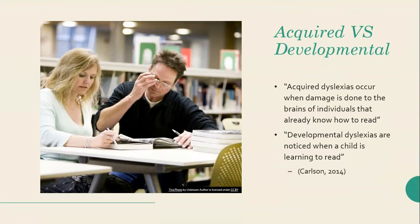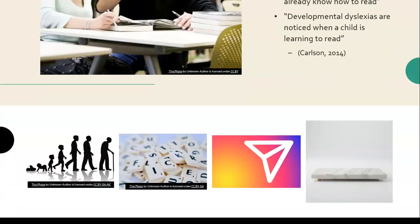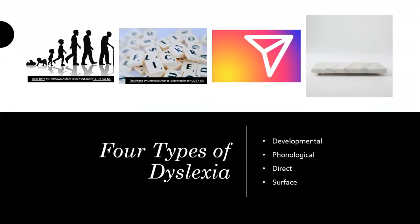Before we jump into the various subcategories of dyslexia, it's important to note that there is a difference between acquired and developmental dyslexias. Acquired dyslexia happens after an individual experiences damage to the brain, after they have already learned to read, while developmental dyslexias are typically diagnosed when a child is learning to read. There are 4 types of dyslexia, including developmental, phonological, direct, and surface.